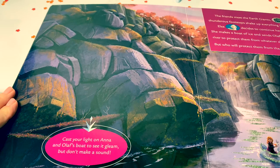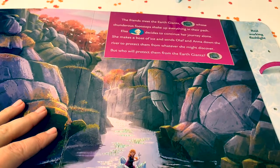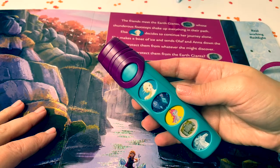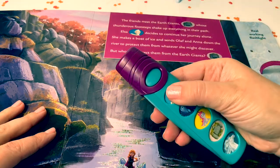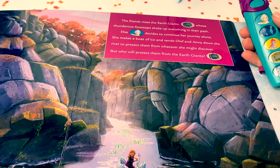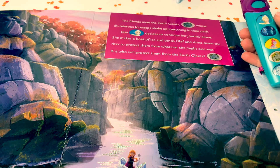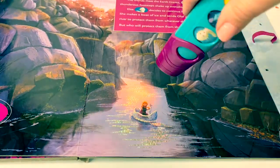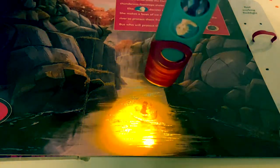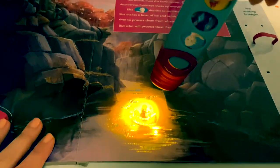Cast your light on Anna and Olaf's boat to see it gleam, but don't make a sound. The friends meet the earth giants, whose thunderous footsteps shake up everything in their path. Elsa decides to continue her journey alone. She makes a boat of ice and sends Olaf and Anna down the river to protect them from whatever she might discover. But who will protect them from the Earth Giants? Ooh, look how shiny the water is. It looks like Anna's boat is really made of ice. Wow.